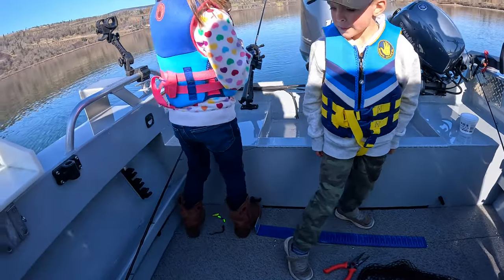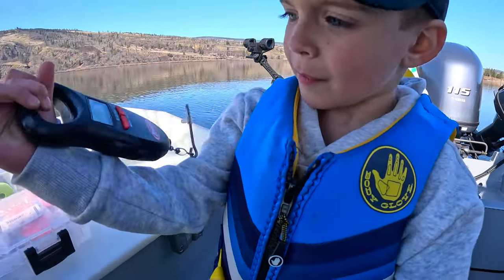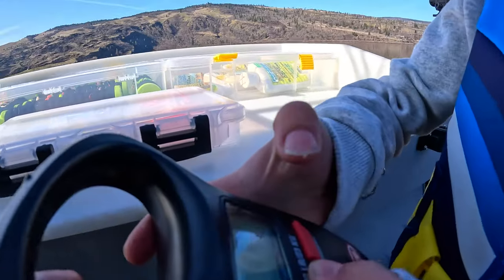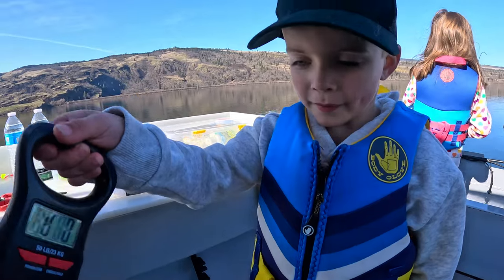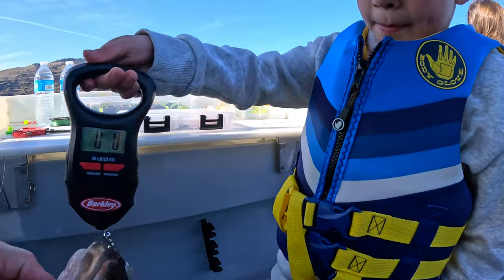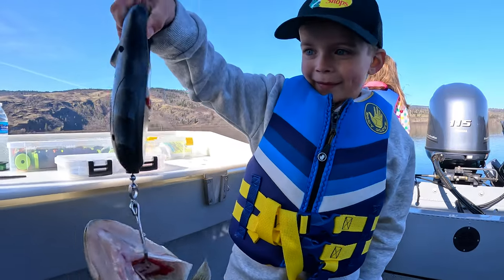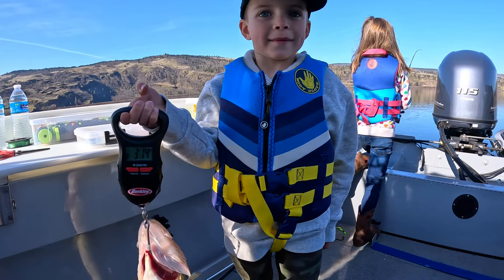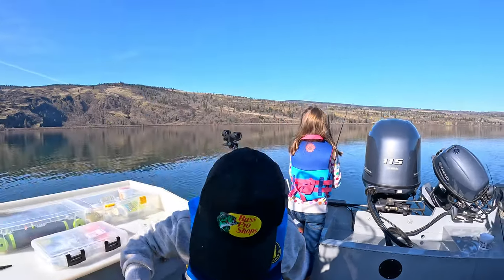Grab that scale, John. Let's see what he weighs. Turn it on. Yeah, press and hold. Okay, pick it up. Wait, it has to be zero first. Okay, zero. Now go ahead and lift it up, John. Hey, turn a little bit. 3.14. Ooh, that's even bigger than that pikeminnow. 3.14. Nice. Good job, John.